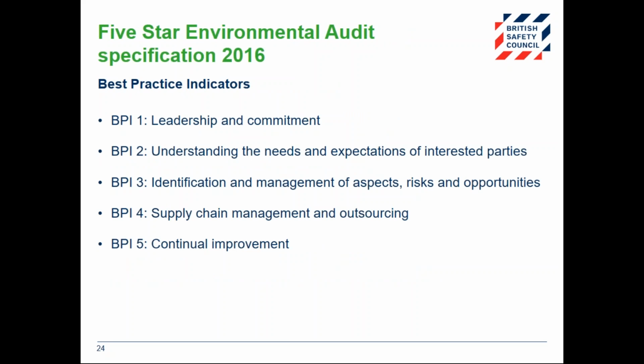Some of these are the same, to be honest with you, BP1 and BP5. We've chosen at this particular round anyway to look at leadership and commitment. And really to understand that environmental management, just like health and safety, is not an add-on. It's part of the business strategy, and those of you who have looked at 14001:2015 now have an understanding of what leadership actually should look like, and it's not just rolling the CEO out for 20 minutes every year.